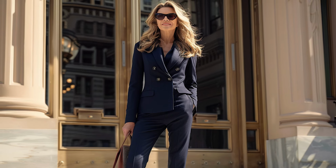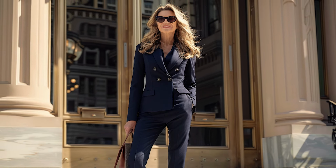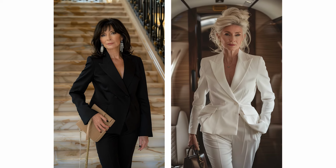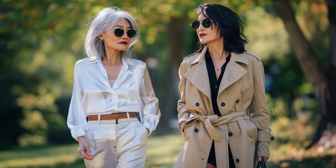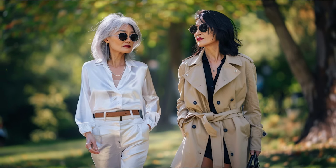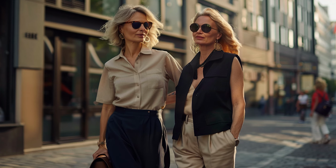The fit of your clothes is crucial in achieving an old money look. Make sure your clothes are tailored to fit you perfectly, and don't be afraid to invest in alterations if needed. Mixing different textures can add depth and interest to your outfit. Try pairing a tweed blazer with a silk blouse, or wearing a cashmere sweater with wool trousers.